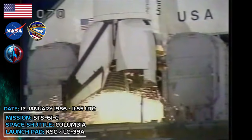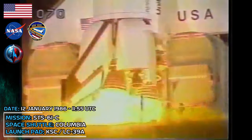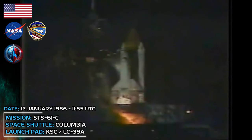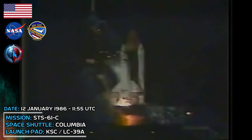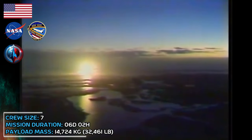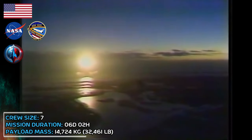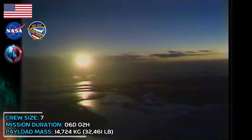T-minus 10, go for engine start. T-minus 6, 5, 4, 3, 2, 1. We have ignition. We have liftoff. Liftoff of Columbia in mission 61C. And the shuttle has cleared the tower. Houston controlling now. Columbia's ready and roll. Roger, roll, Columbia. The crew and the ground acknowledging the roll program.